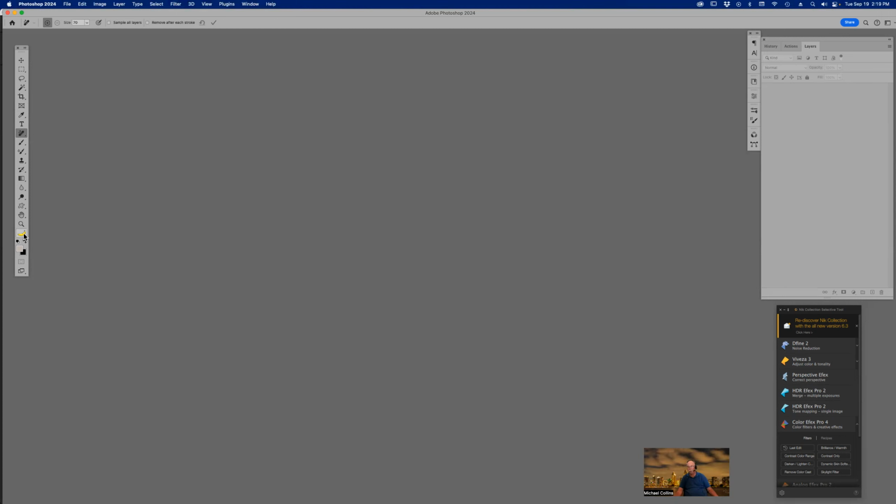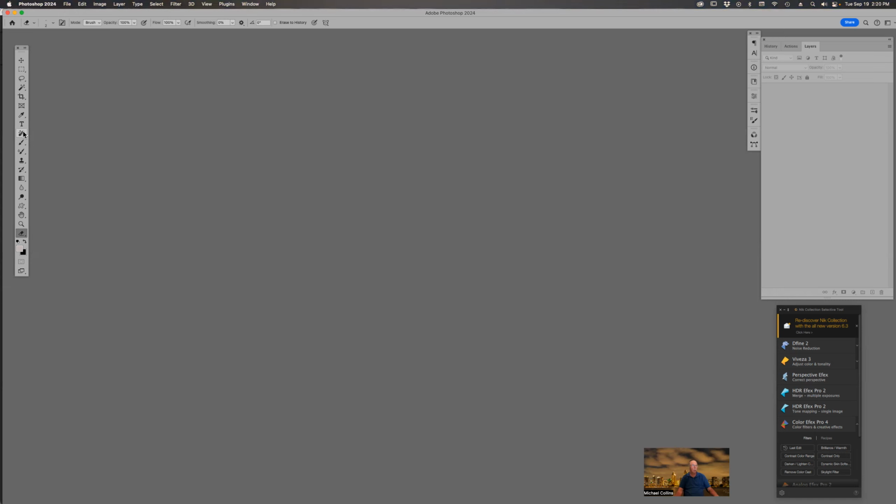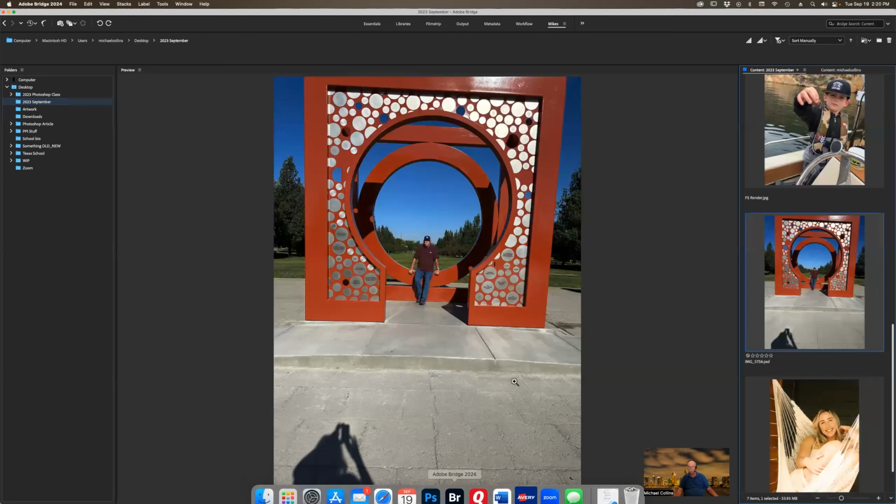And if anybody wants to show off and put a banana in their toolbar, what you do is you go to edit toolbar, and instead of clicking on done, you hold shift and command, or shift and control, and click done. And it puts a banana in your toolbar. Just one of those weird gee whiz things for when you do classes. A lot of fun.